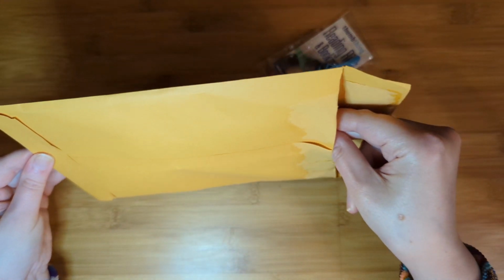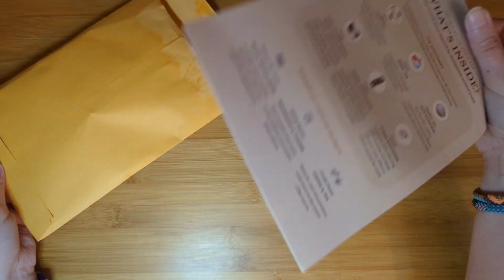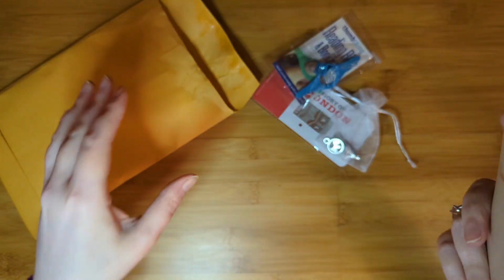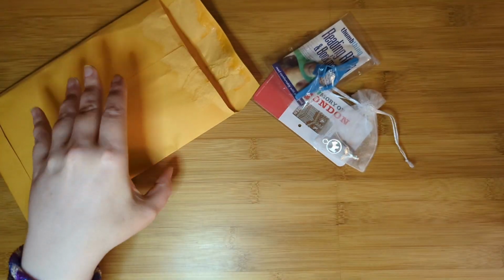So there's going to be items from a variety of countries, and this card in here will tell you what some of your items are or what you could potentially get in your bonus box.